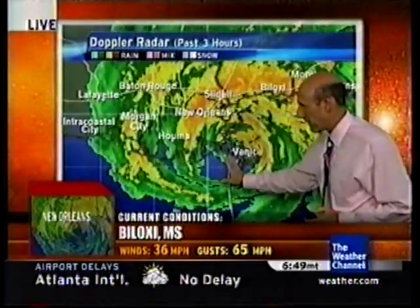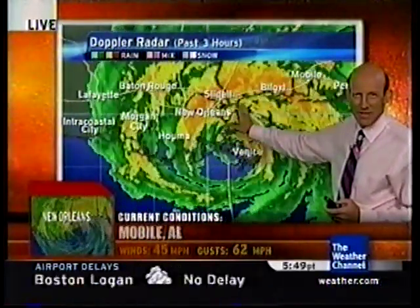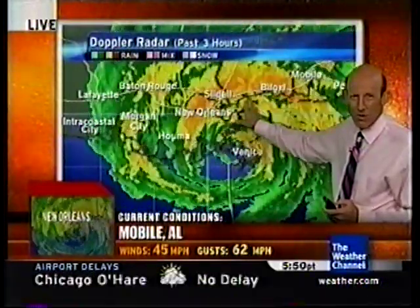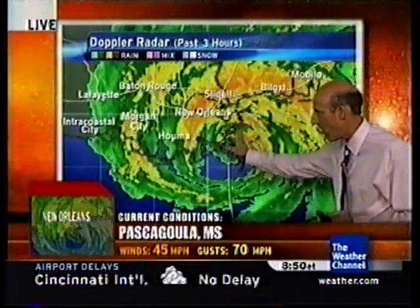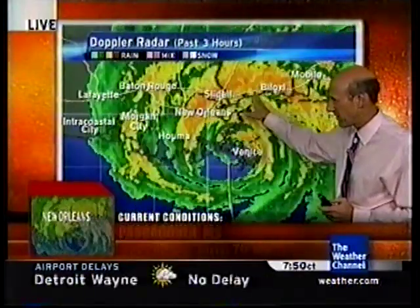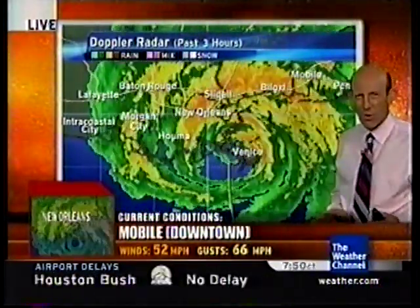Now the real threat, though, is past Pass Christian, Mississippi. 1969, Category 5, biggest surge on record, 24 feet. They may get something very similar to that as the eye wall comes just into that area near Biloxi, past Pass Christian, Gulfport area over the next couple of hours, where the winds are going to increase very, very quickly here.